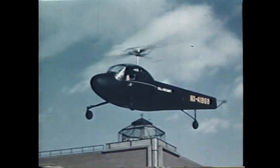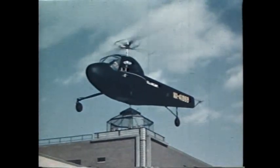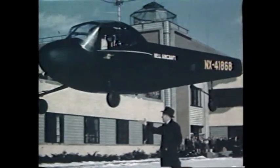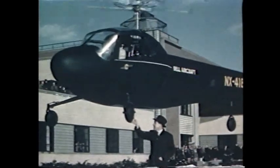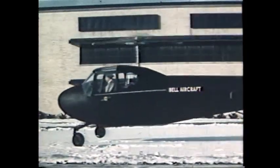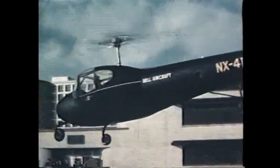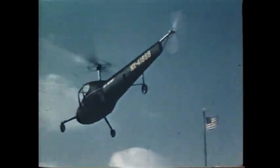A new type helicopter has been developed by the Bell Aircraft Corporation. Incorporating important new principles of rotary wing design, the major features of this helicopter include its stability in flight, simplicity of design, and precision control. Developed as part of the company's overall war program, the Bell helicopter is expected to have many important applications in post-war transportation, both commercial and private.